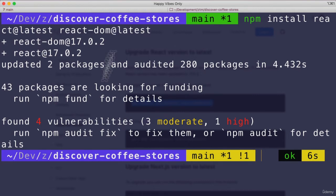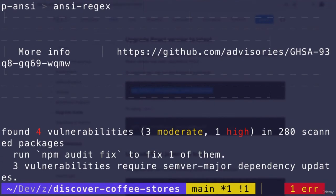Now we get some messages here. It says that we found 4 vulnerabilities, 3 moderate and 1 high. We don't need to fix each and every one, but it's important to take a look at the high ones because they might be a bit risky. Like they say over here, we can fix them by running npm audit fix, or we can use npm audit for details. So let's copy this command and run it, and see what happens when we run npm audit.